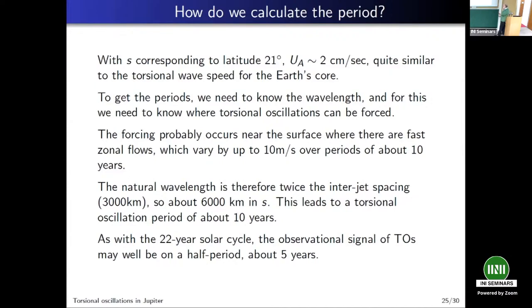Again, that choice of wavelength comes from the fact that we believe it's being driven by the surface. Not everybody agrees with that. In fact, Jeremy Blockson sort of thinks that it may be being driven actually by flows in the deep interior, and that is possible too. So if that's the case, then his length scale will be different from ours. So he would get a different time scale. But anyway, that's where we are at the moment.